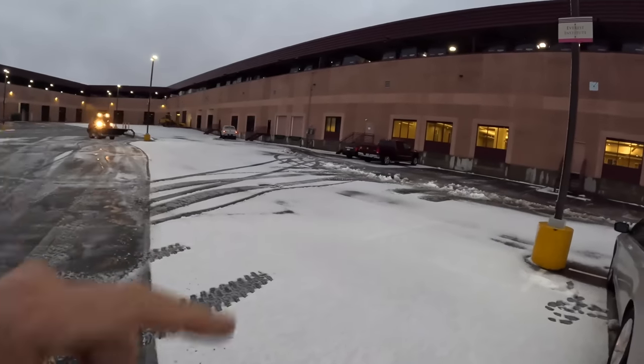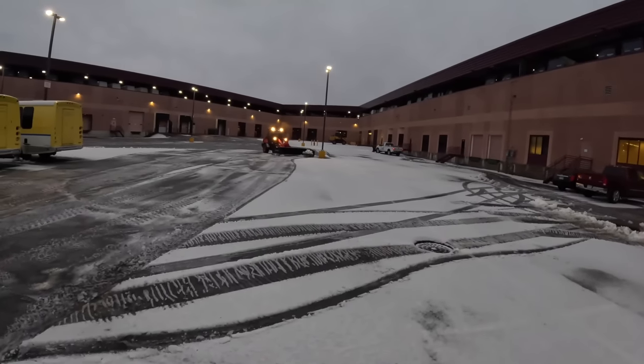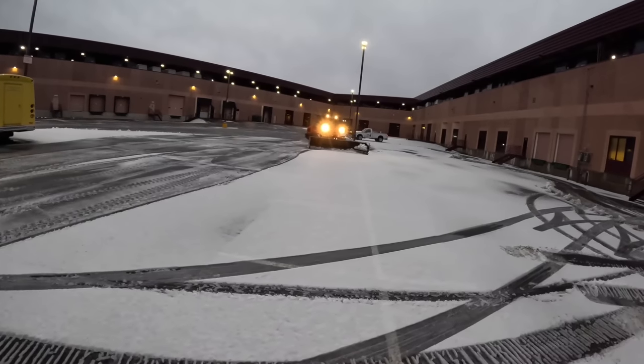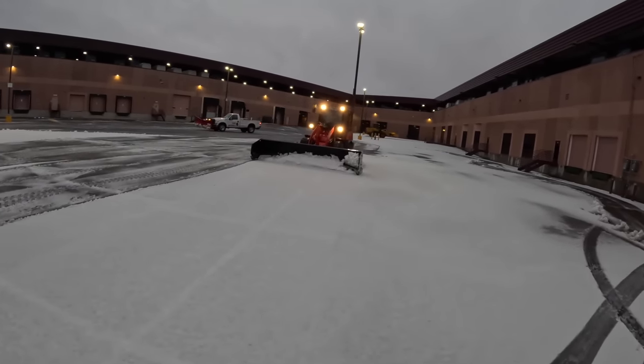What Alex is doing in the pickup truck is he's windrowing everything out. Jake, right now, he's pushing around the light poles so that we can get straight shots, so that we can come in and just do a good straight run.